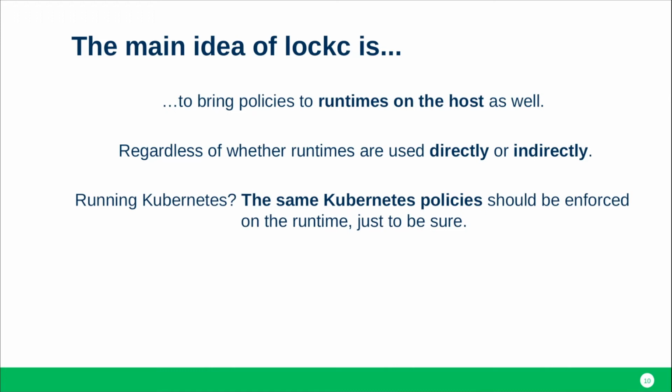The idea of lockc is to apply policies on host runtimes, regardless of whether we are using a container engine on the host directly or Kubernetes. And in case of using Kubernetes, the assumption would be to use exactly the same policy which is applied by the Kubernetes API. That would also require having some kind of parity between Kubernetes policies and lockc policies, which would be enforced on the host level.